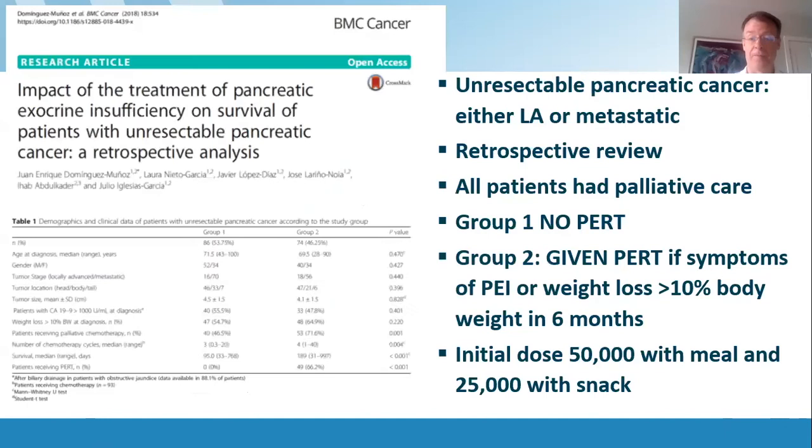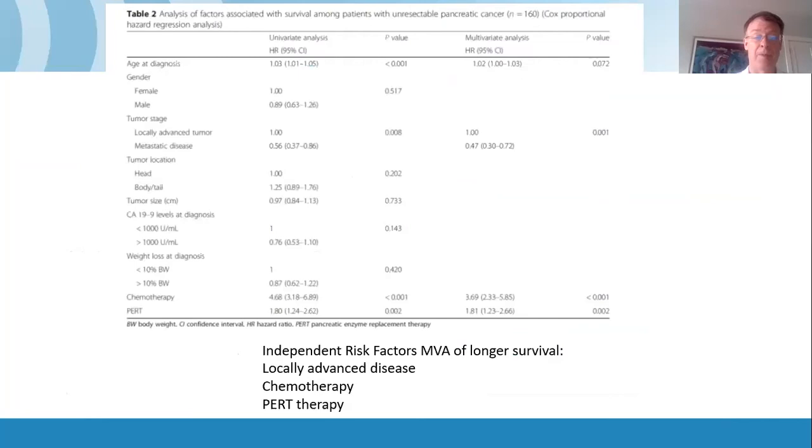The other interesting thing about pancreatic insufficiency is that people have looked at patients who had pancreatic cancer. This study was a retrospective review. All patients were palliative, and one half of the group was given PERT and the other half was given no PERT. And they watched them over time. When they looked at what factors seemed to matter, people that got chemotherapy had statistically significant improvement in survival.